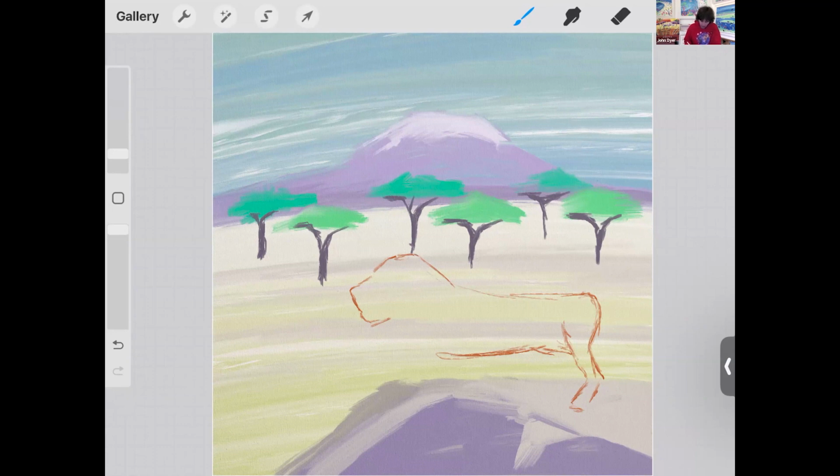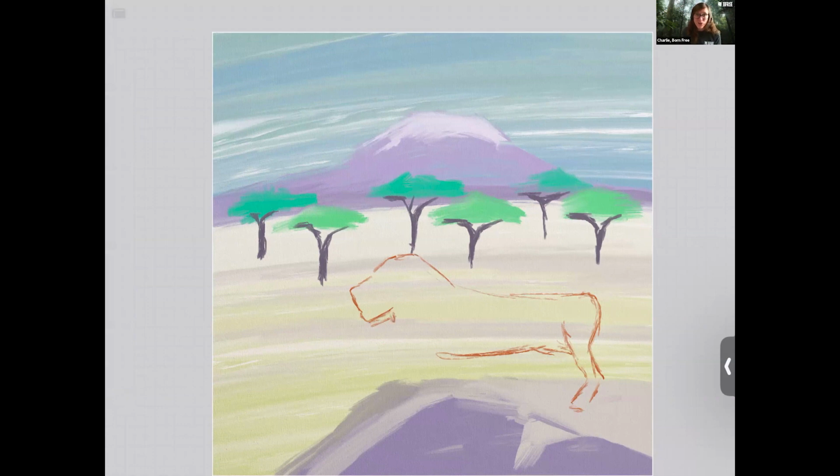But Charlie, are lions endangered? Are there lots of lions? What's going on with lions? You know, this project that we're running is called Last Chance to Paint. Is this a last chance to paint? Are they endangered? Well, we hope not. But sadly, lion numbers are decreasing quite dramatically.